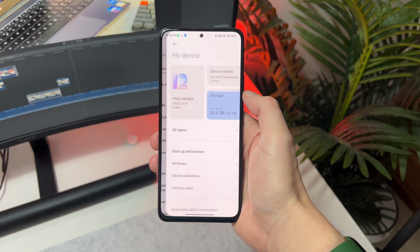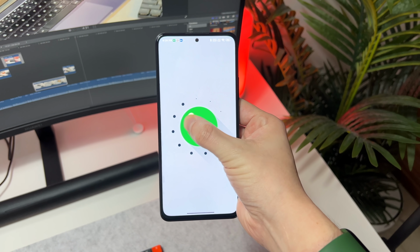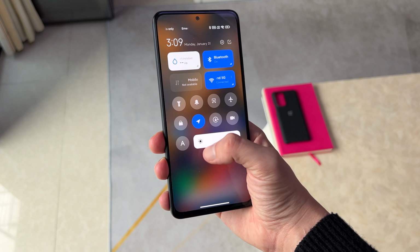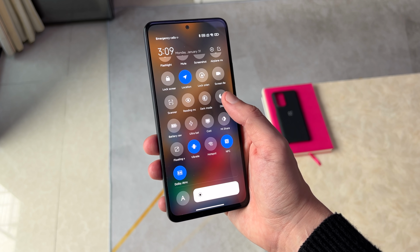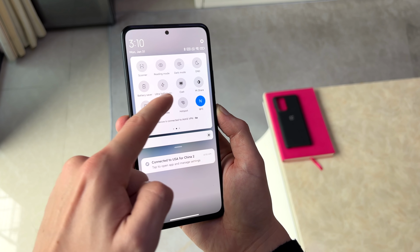Running the Note 11 Pro Plus is MIUI 12.5 on top of Android 11, which looks very colorful and quirky, although the control center looks like a near carbon copy of the iPhone control center, but a little less classy, with loads of words scrolling across the screen for each toggle, which looks terrible. But you can change this to a more traditional Android control center in the settings.